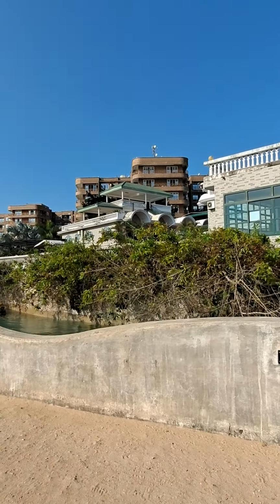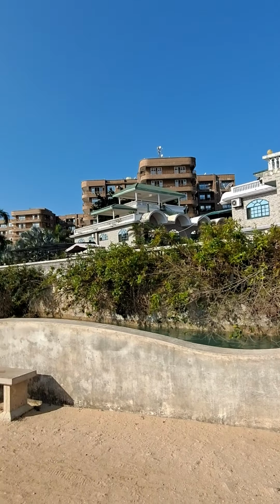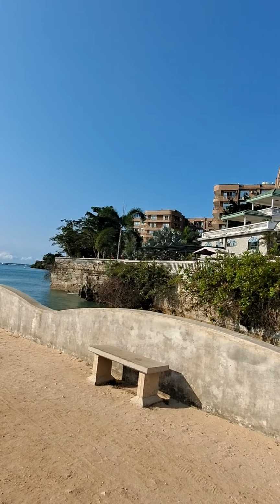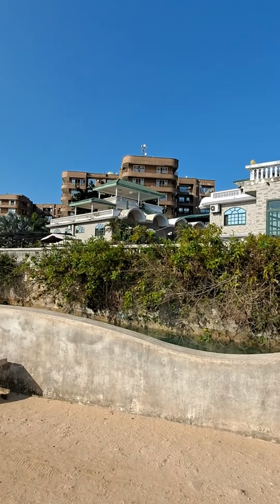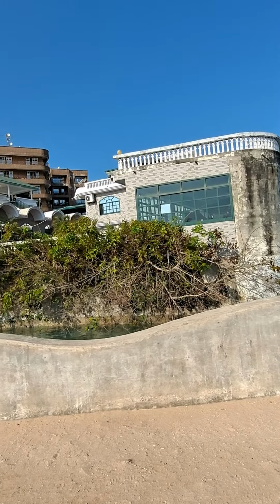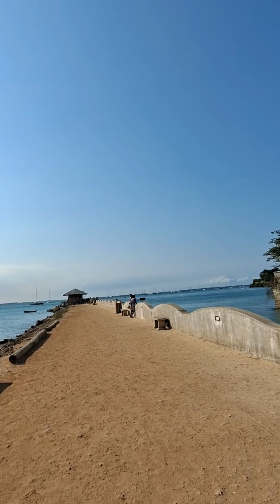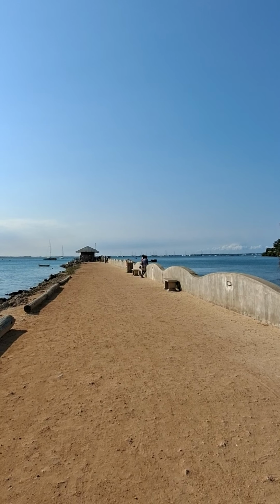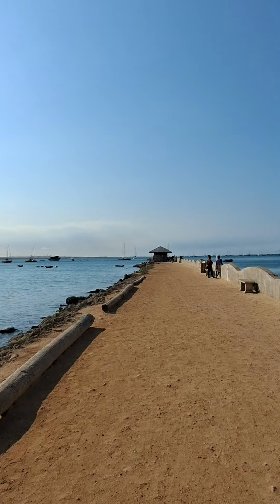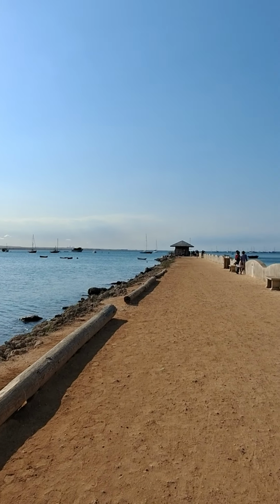Wow, this is beautiful. Absolutely. These are apartments, the brown buildings in the back. And I guess they have a pool right there where the little arches are. These are where the boats of people on the island, Masaki, are docked. But people standing there are waiting for the big boat to come to take them to the island.